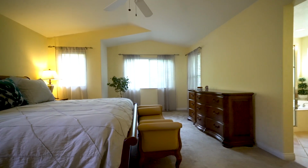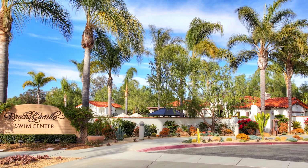Rancho Carrillo is a standout community, very low fees, top ranked schools. There's a dynamite community swim center, complex, walking trails, you name it.